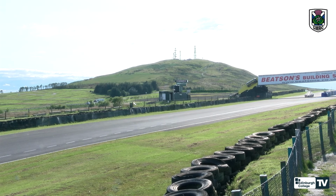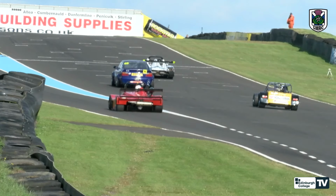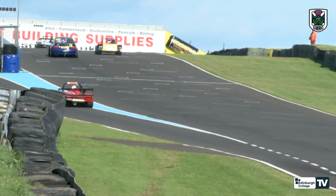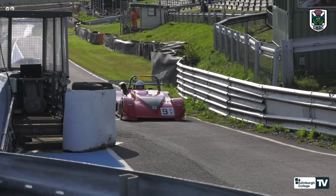fastest Global Light in qualifying. And he's in a bit of a battle with Thompson and Farrell. As, yep, into the pit lane. That looks like it's got a possible puncture on that car. As heading towards the pit lane comes Ron Cumming.